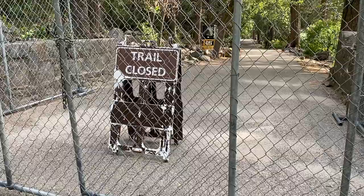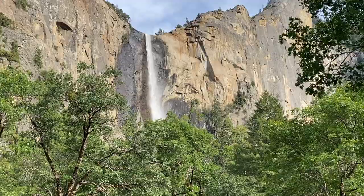Okay, kind of a bummer. The trail is closed. The ranger told us it was open, so we were hoping to see this, but at least we got to see the deer. And this is really gorgeous right here where the waterfall comes down. So we are going to take a family picture. Well, I'm sorry we couldn't get you a close-up shot of the Bridalveil Fall, but here it is right here behind us.